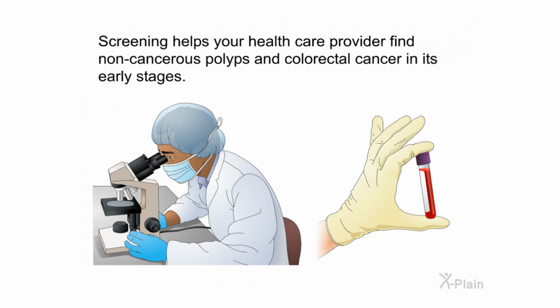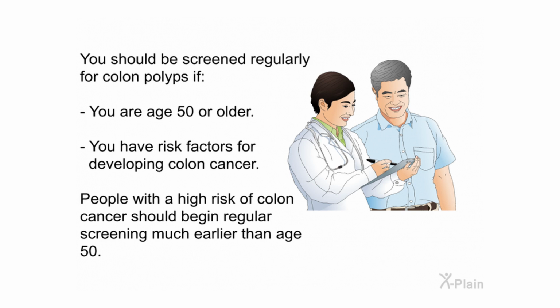Screening helps your healthcare provider find non-cancerous polyps and colorectal cancer in its early stages. You should be screened regularly for colon polyps if you are age 50 or older, or you have risk factors for developing colon cancer. People with a high risk of colon cancer should begin regular screening much earlier than age 50.